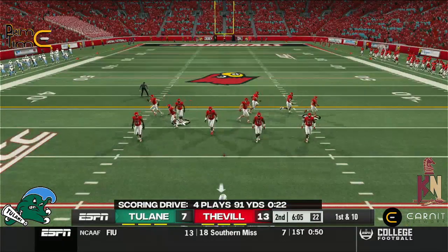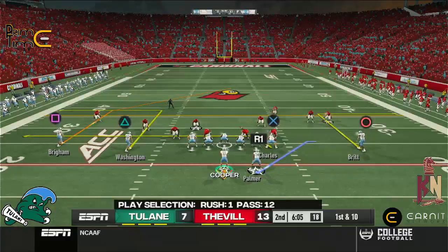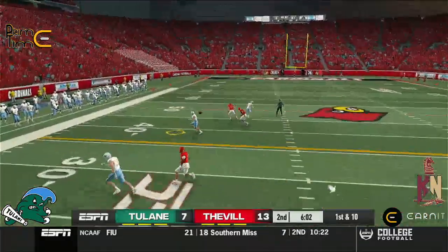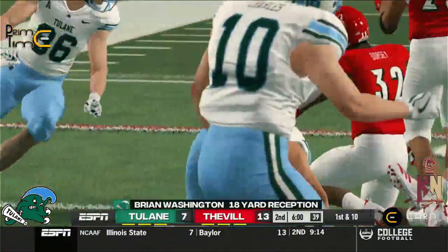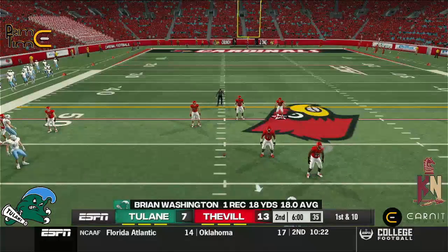Welcome you back to the action here, and we have got a tight one going on in quarter number 2. With 1 quarter down, I really haven't seen too much separation between these 2 squads. Might be neck and neck the whole way. Quick out to his receiver. Tackle made at about the 43-yard line. That makes it first and 10.